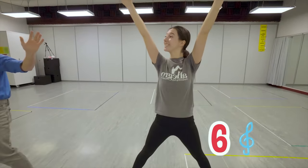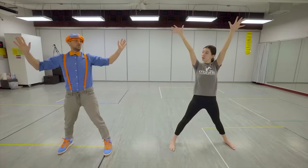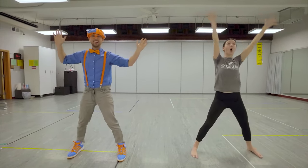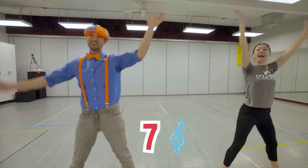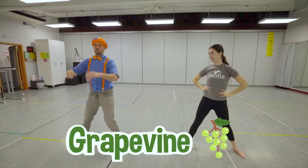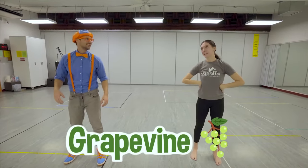Five, six, seven, eight. Then from here, you're going to shake your hips side to side with big arms, starting to the right side. One, two, three, four, five, six, seven, eight. Yes, now we're gonna learn what's called a grapevine. Ooh, okay, yeah. I don't see any grapes though. Silly goose, it's a dance move.